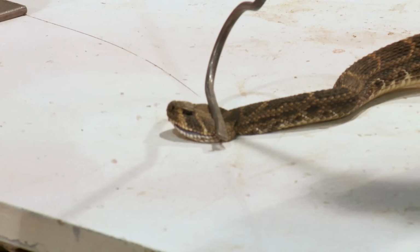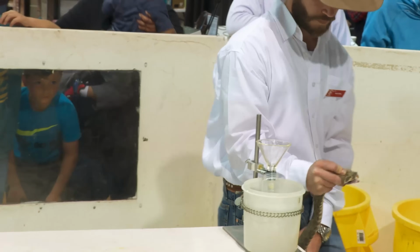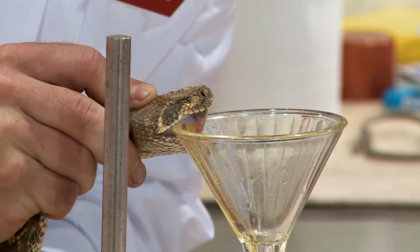All right. What we do is we're gonna take them out of the bucket over here, and we're gonna get one up here on the table and pin him, get a proper grip on him, and then we'll put him on this glass funnel and we will milk him. Not the kind of milk that goes in your morning cereal. You wouldn't want to drink this one.